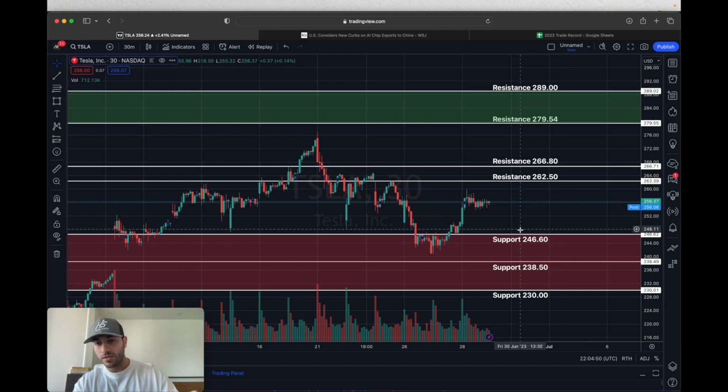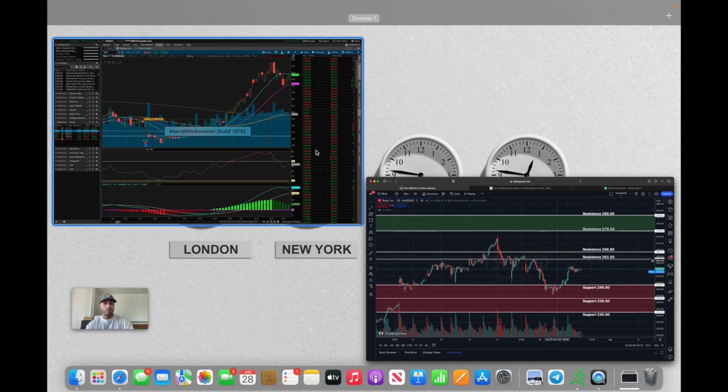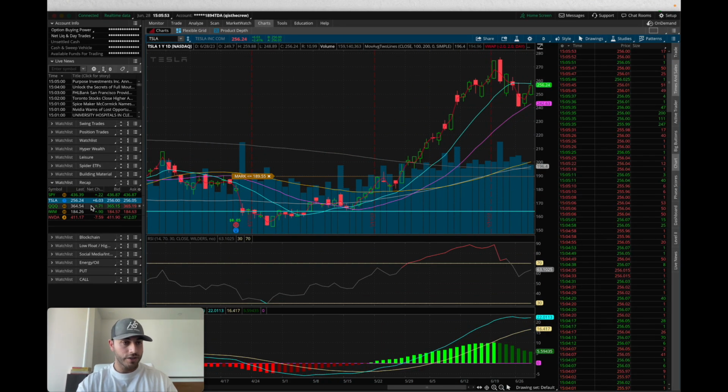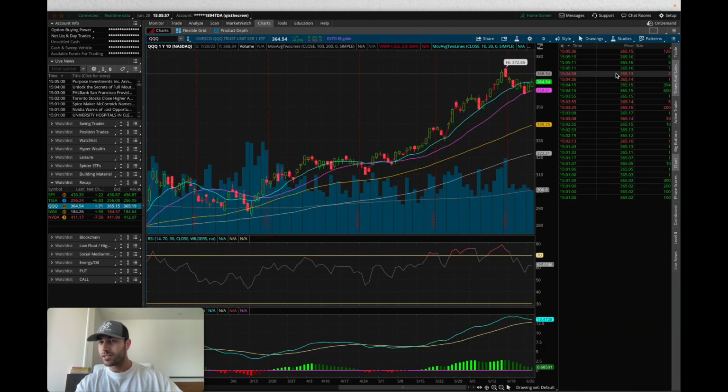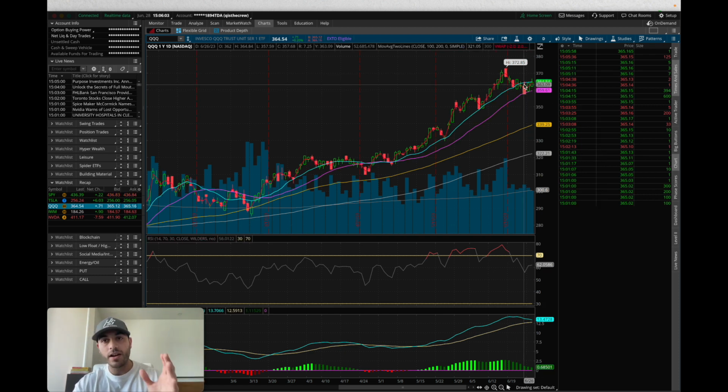If you're bearish on the stock, you're going to need a move below 246.60 for a continuation to the downside towards 238.50, and below 238.50 the downside price target is going to be around 230. Now, moving on to the next stock on our watch list is going to be QQQ, which is the tech ETF. Now, just like SPY and Tesla, QQQ is also trading below the 10-day and above the 20. The stock came down to test and went up to test, and it's still consolidating in this tight range.